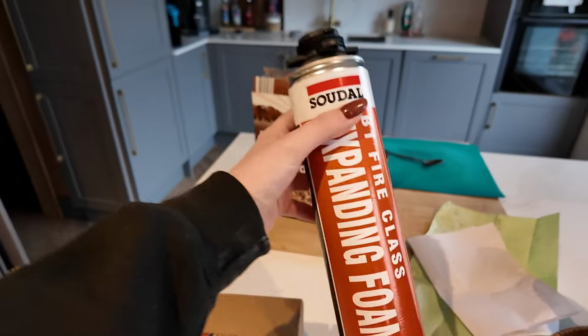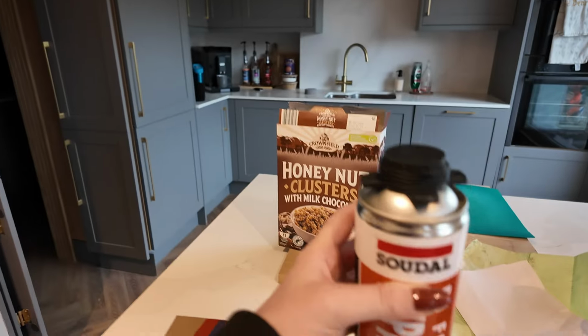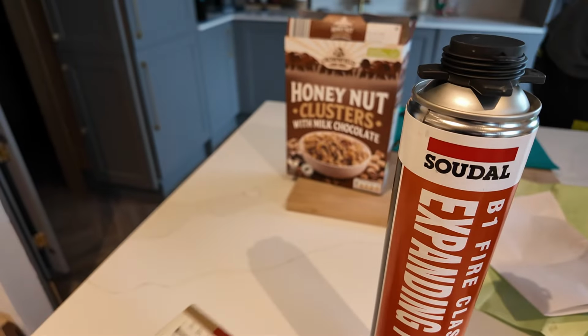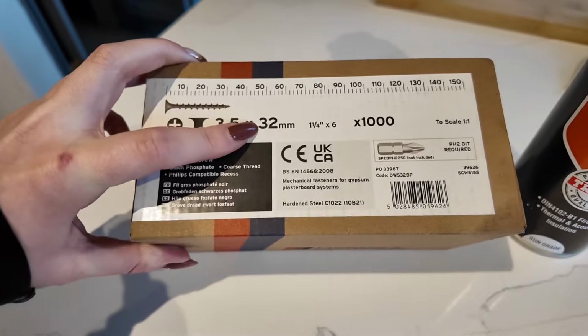Some of the other stuff we bought is this expanding foam, which is fire grade. So that's for the fire door. And we also got some more plasterboard screws. These are 32mm long, I think.